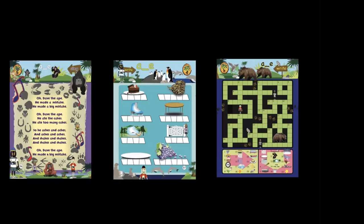The last three pages of the unit, it's another song. Let's try and do that.